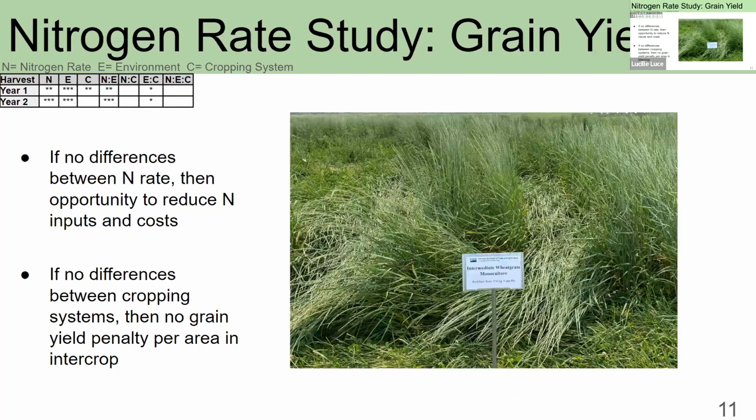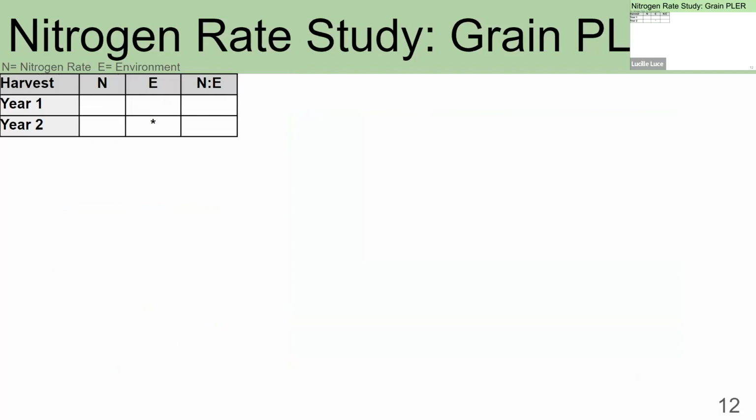Another factor that may have affected grain yields was lodging. We did observe lodging at high nitrogen rates for both intercrop and monoculture, and as we can see here in this picture of monoculture Kernza at 160 kilograms of nitrogen per hectare, lodging may not only decrease grain yield, but also make the grain harvest a lot harder for farmers who plan to use a combine to collect grain.